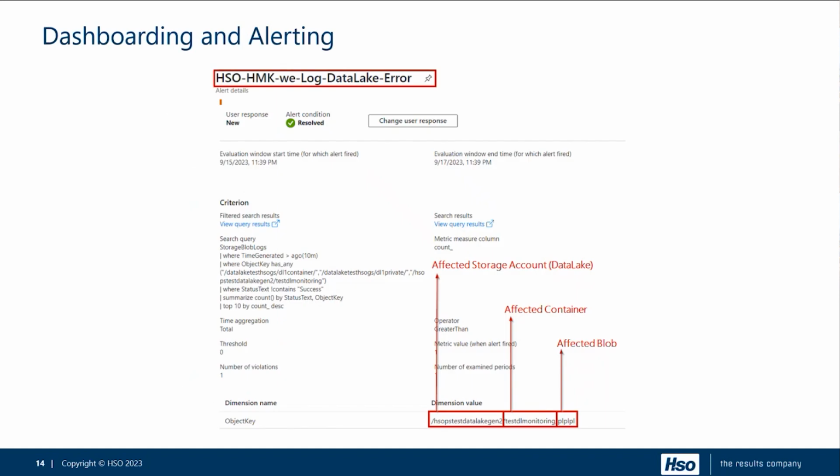Yeah, this is just an example of an alert. This specific alert is a data lake error. So if you start using data lake and there is an alert, you will get the affected storage account, the affected container, and affected blob. So if you have a consultant on shift, by yourself or by HSO, they can just get the alert and they already have an idea where to dig in for the problem and how to solve it. Or our team can have these details and access to your system, if you choose proactive monitoring, and they can start fixing it for you.